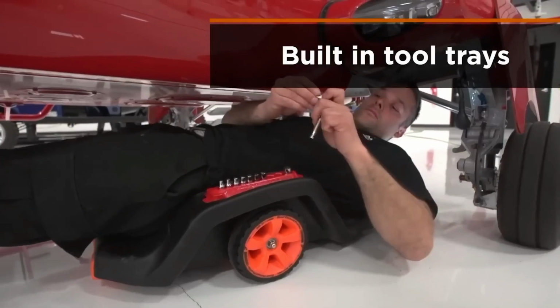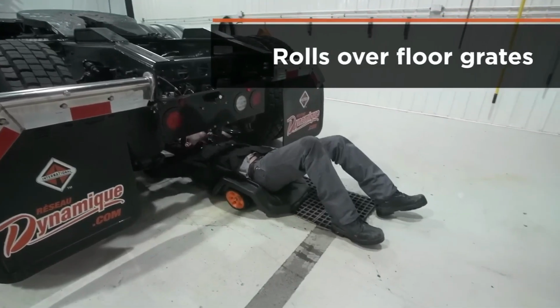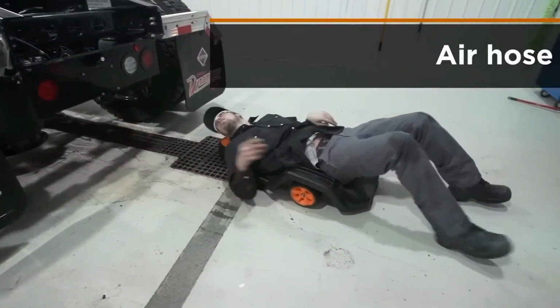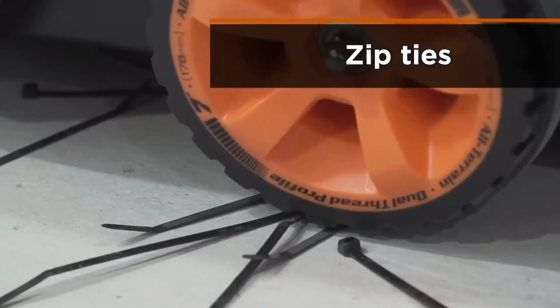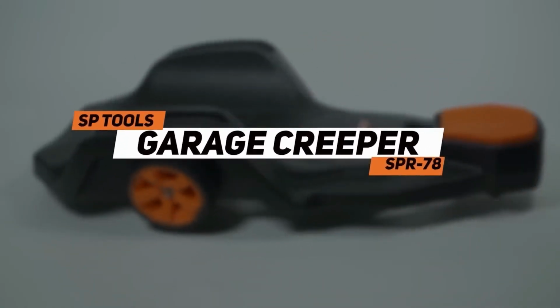Its sturdy build remains stable during maneuvers, and the all-terrain universal wheels make navigating any surface a breeze. At an unbeatable price of just $375, this invaluable tool is every mechanic's dream.